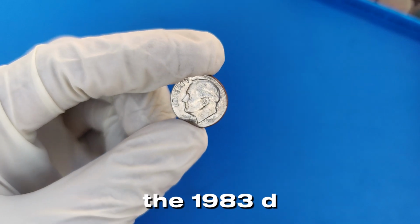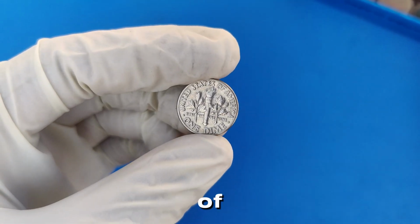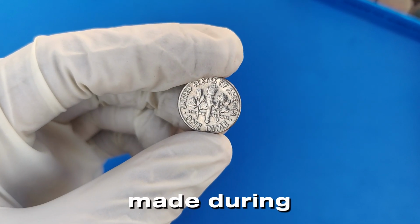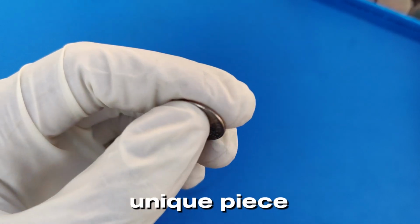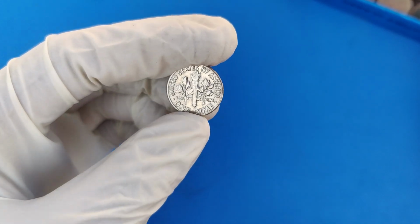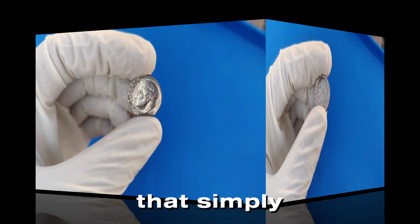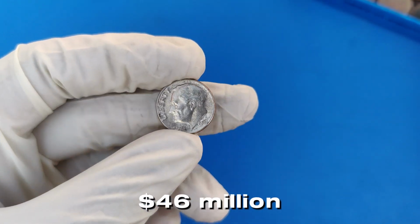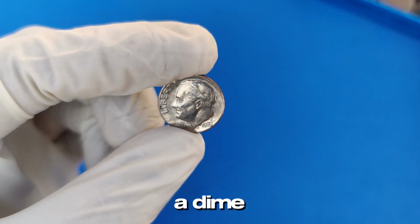The 1983 D error dime is one of the most exciting discoveries in the world of numismatics. Its value is not just about the mistake made during the minting process, but also about the fact that it represents a unique piece of American history. To have one of these coins in your collection is to own a piece of rarity that simply cannot be replicated. As you can imagine, $46 million is an astronomical amount of money for any coin, let alone a dime.